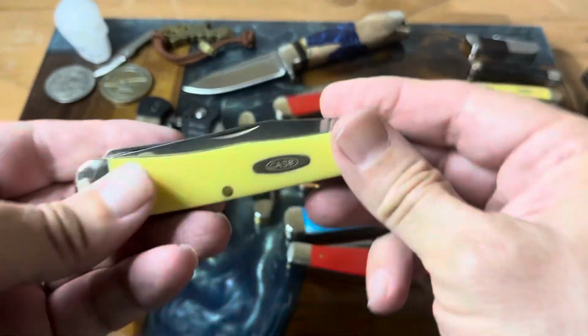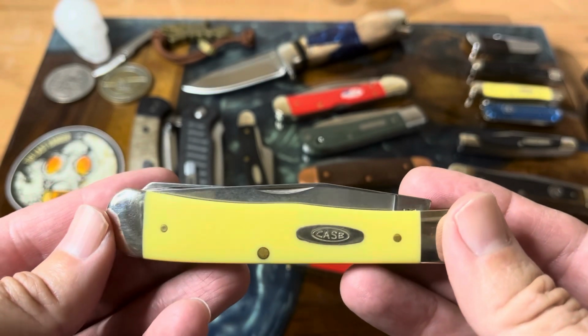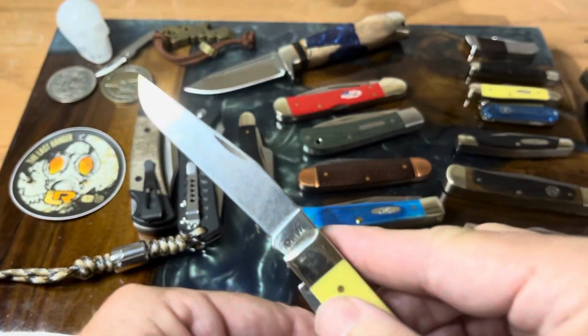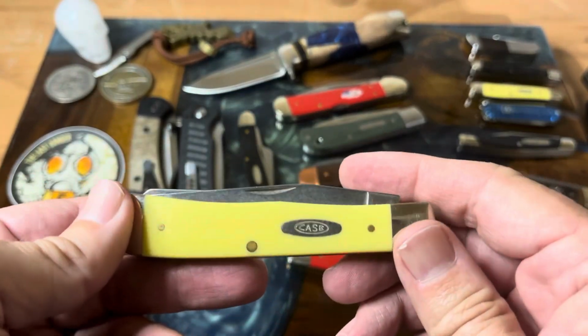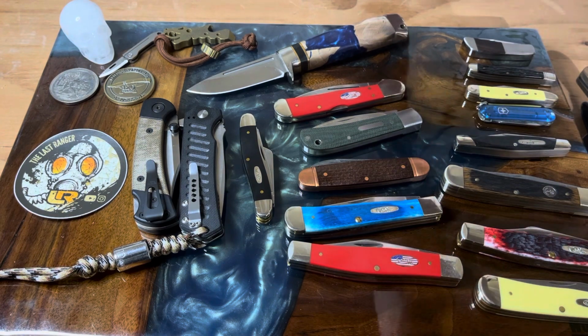And of course, I had to show the case trapper. This was the one that we got for that deal on eBay that Doom Crew put out there. And just, what an awesome knife. I still just think that these are very cool.